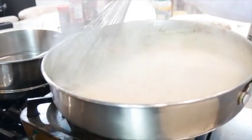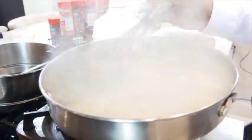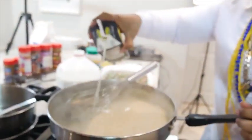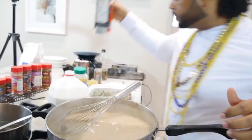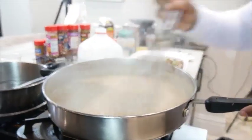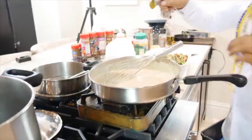Now I'm going to turn this sauce down. I'm going to add a little bit of heavy whipping cream in here, just to give it a little splash, to add to the richness. A little heavy whipping cream, just a little splash, you know. There we go. Now the sauce is perfect.